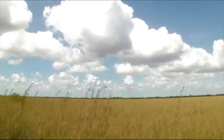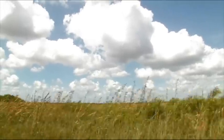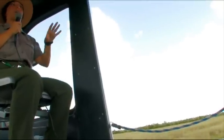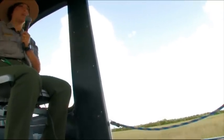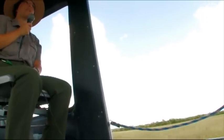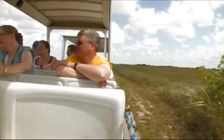Here at Shark Valley, you're going to find yourself immersed into a sawgrass prairie. The Shark River Slough here is basically the heart of the Everglades, because without the water that flows to this area, the southern end of the park and the Gulf Coast areas would not receive the amounts of water that they need. So we are going to be making our way down to the observation tower.